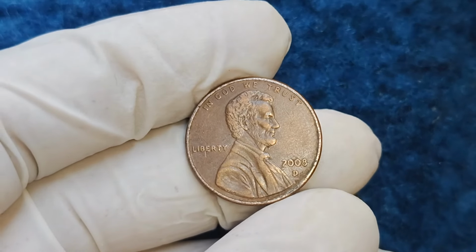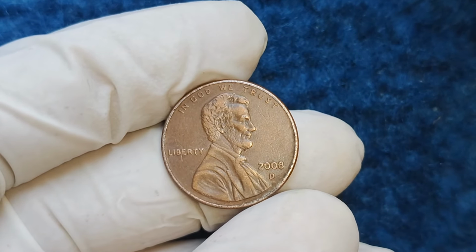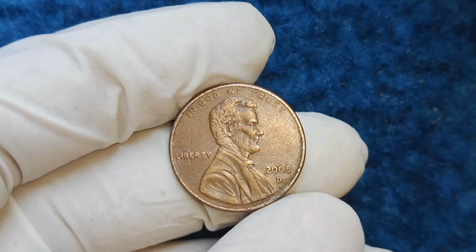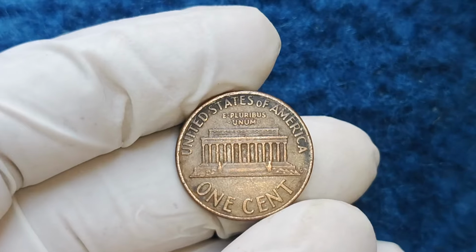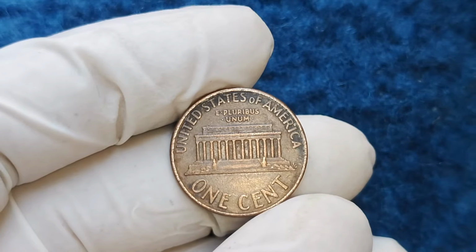Have you ever picked up a penny and thought, it's just a penny? Well, what if I told you that a 2008 D Lincoln penny, yes, the one sitting in your couch cushions, could be worth a whopping $1.3 million? Yep, you heard that right. A single penny, worth more than a mansion, a luxury sports car, or even a lifetime supply of coffee.